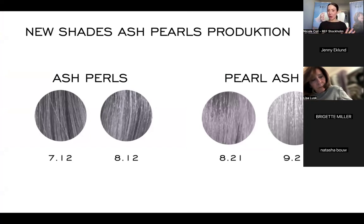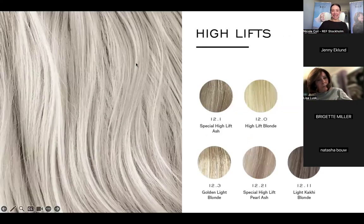These are absolutely gorgeous. We are toning with permanent as well. So even though we don't have them available at soft color, when we're utilizing permanent in 6 volume, these do become glazes for permanent toning. So we can absolutely begin utilizing them for our new toner formulations.